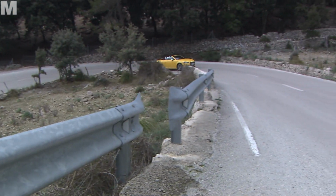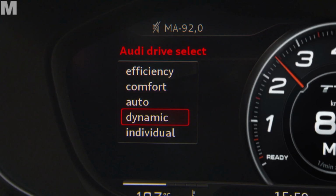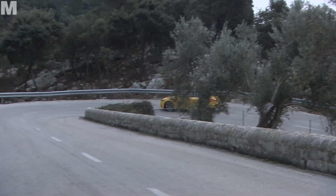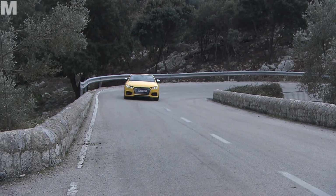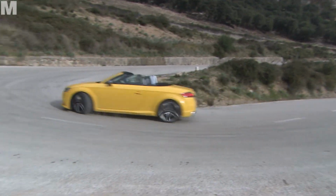All the driving stability systems are linked to the TTS's Drive Select, fitted as standard, which means that in dynamic mode, the ESP gives the driver a lot of freedom, but will nevertheless intervene in time in an emergency.